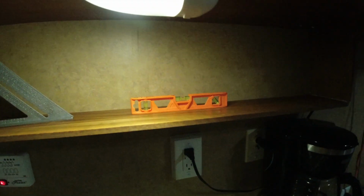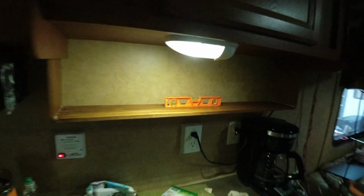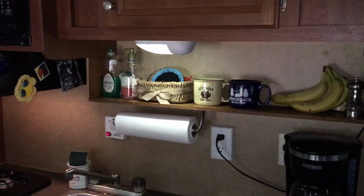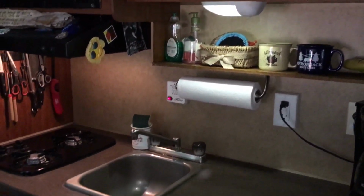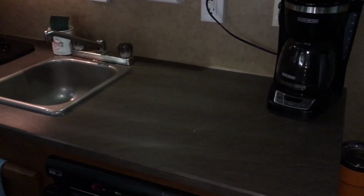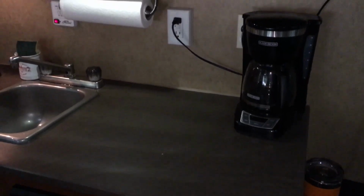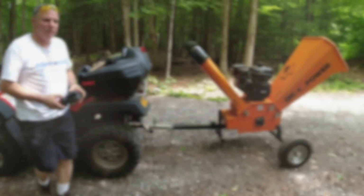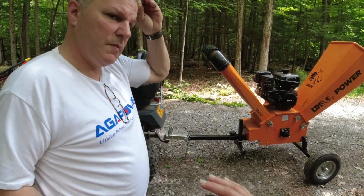Square enough. Right. You did good, honey. I'm so happy. There you go, a little shelf. It frees up so much counter space. Here's some ear protection. Thank you.